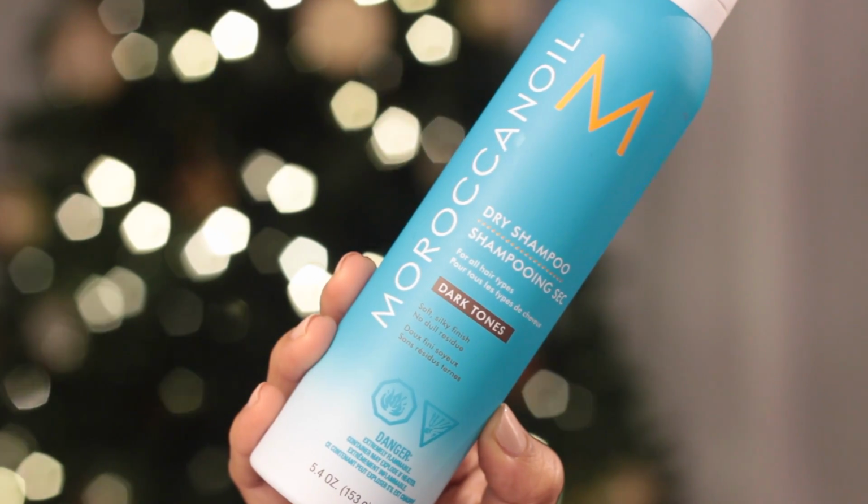I have a few hair products here. First one is the Moroccanoil Dry Shampoo. Now, I mentioned in my last haul where I hauled the Living Proof Dry Shampoo that I think I mentioned this product. But I really like this one. This one and the Living Proof are pretty much on par for dry shampoos with me at the moment.